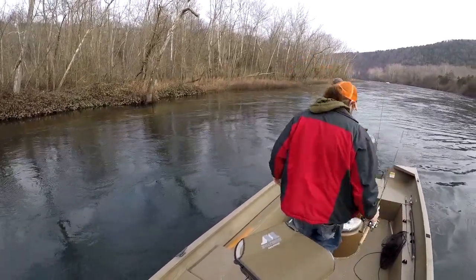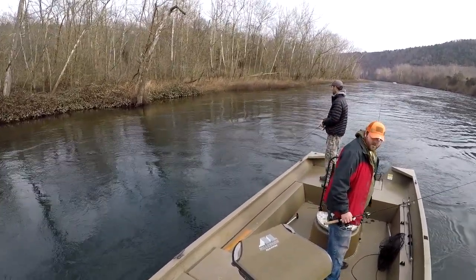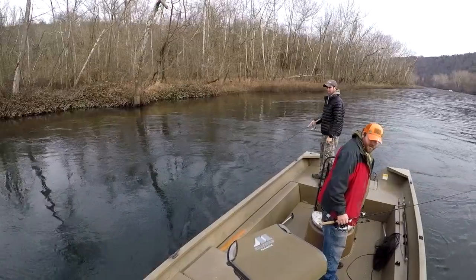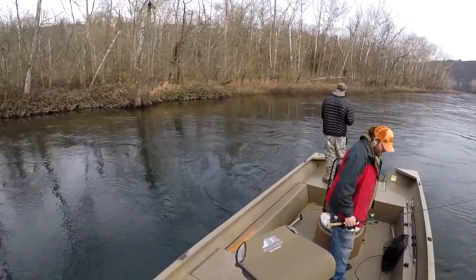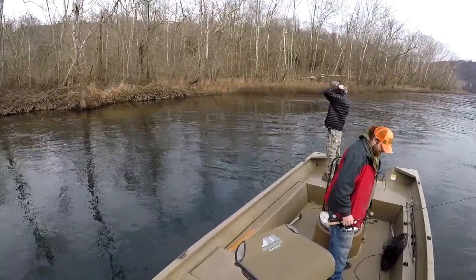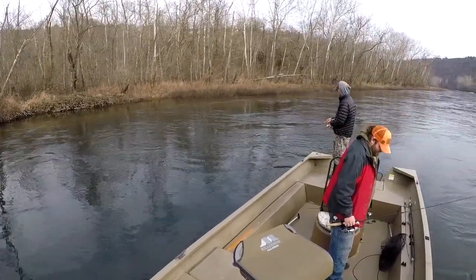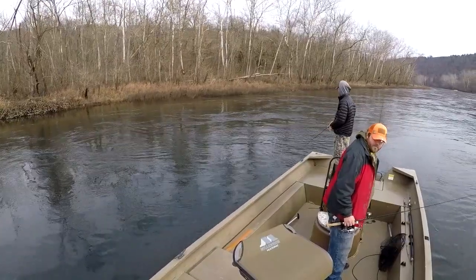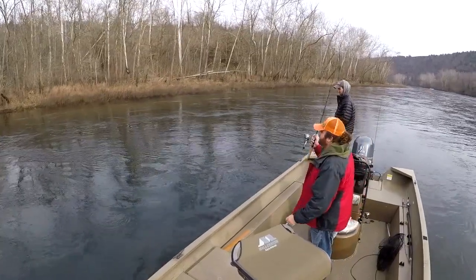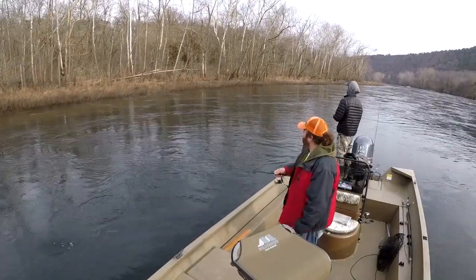Alright, I'm going to take us off anchor mode and get us away from the bank a little bit. I picked this spot because the last couple days I've been fishing, whether we were throwing jigs or jerk baits, this seemed to be one of the better spots. So we're going to try it today and see if it's still the same. That should be good enough. Alright. Maybe a little farther.